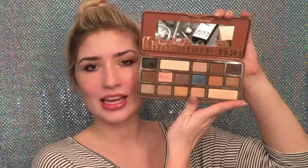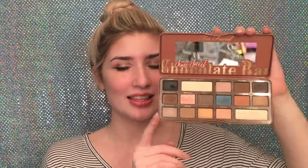Alright guys, so this is the look that I created with the Semi-Sweet Chocolate Bar palette. I think it is a very versatile palette and something that I am very glad to have in my collection now. I feel like it'll be good to create either dramatic looks or subtle looks because it's got the nice transition shades, like I said, and then the nice pop of color shades. I tried to add the Blueberry Swirl shade on my lower lash line, but it didn't show up as well as I was hoping. It didn't give me that bright color that I was hoping for, but that's okay.